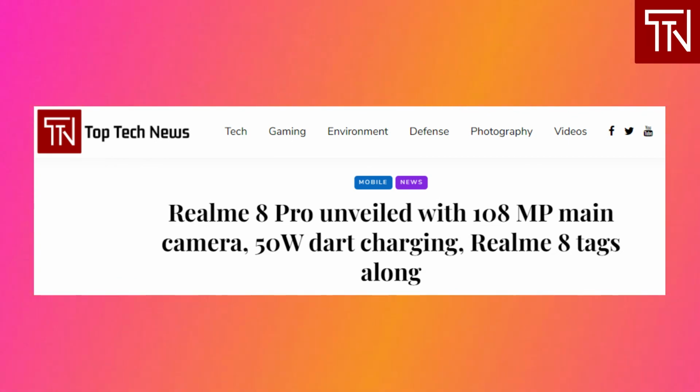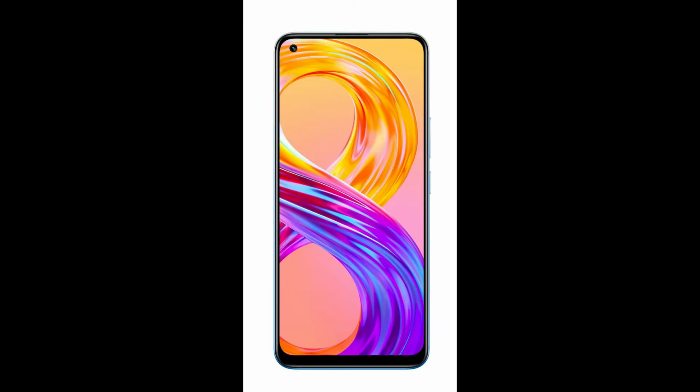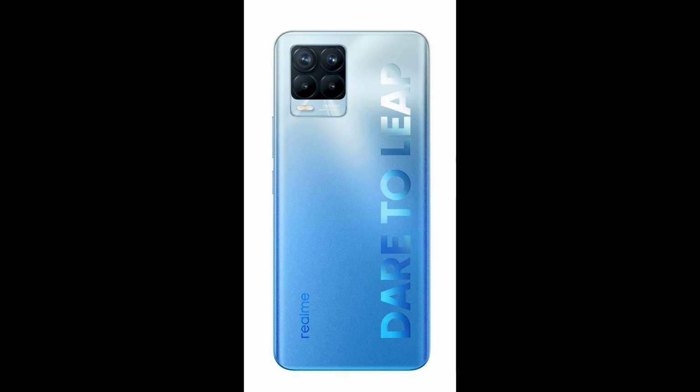Realme 8 Pro and 8 unveiled with 108MP main camera, 50 watts dart charging. Realme put the number 7 in its rear view mirror and introduced the Realme 8 and 8 Pro. However, just because something is behind you, it doesn't mean it's gone. In fact, looking at the specs, the 7 series may haunt the 8 series as the two have a lot of similarities. The new phones are not without their upgrades, of course.